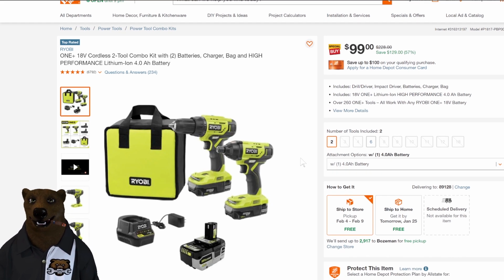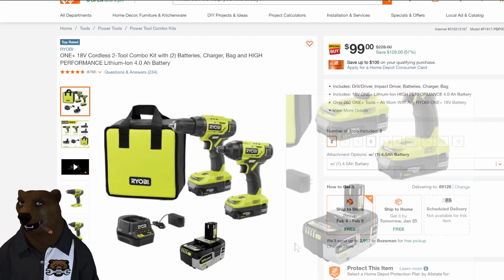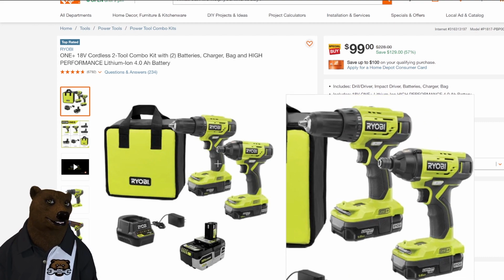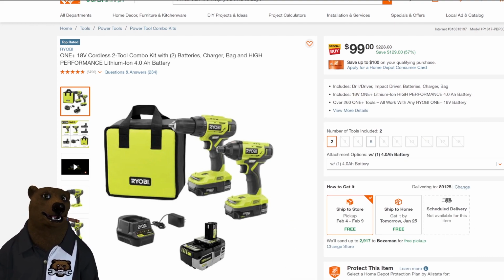This is not a Cinderella deal on this one, but you are getting the two-tool combo, charger, bag, and a high-performance lithium 4-amp-hour battery on that as well. So it comes with two regular batteries plus the high-performance battery. That's ridiculous. And you're getting the little charger and the bag for $99 on that.